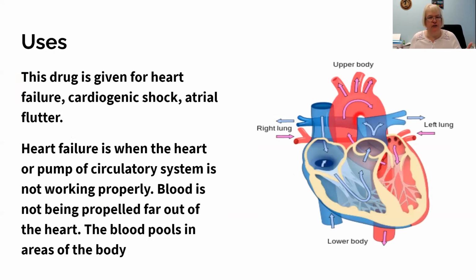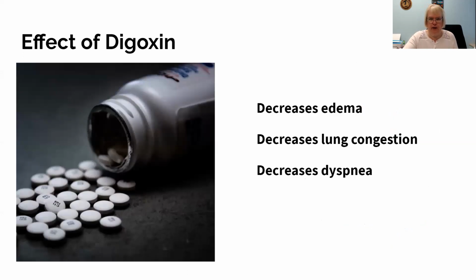Okay, uses for this drug are heart failure, cardiogenic shock, and atrial flutter. And I just said heart failure is when the heart, or the pump of the circulatory system, is not working properly and the blood is not propelled far out of the heart. So the blood pools. That causes the congestion in the lungs and the peripheral edema, or if they're in bed with their feet up, the sacral edema. So the effect of digoxin, it will decrease the edema, it will decrease the lung congestion, and it decreases their dyspnea. And it's all because of that increased force of the contraction and the slowing of the heart.